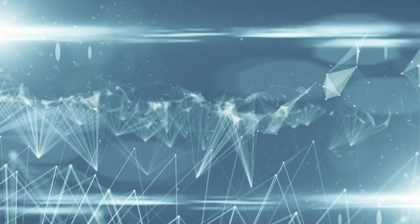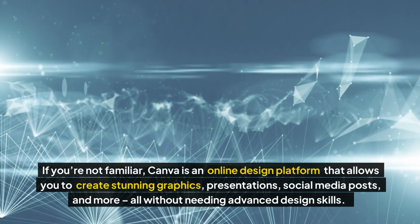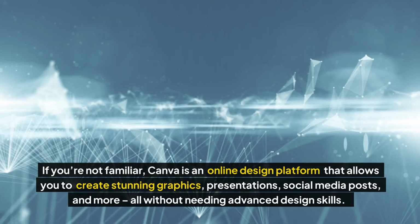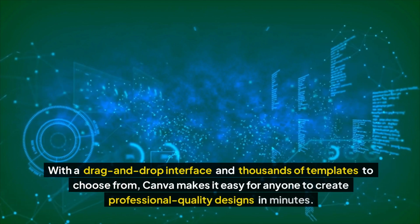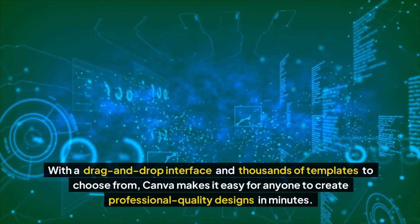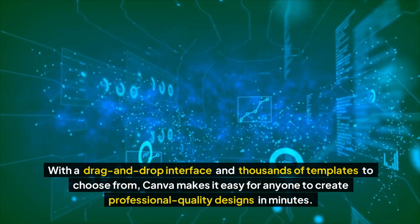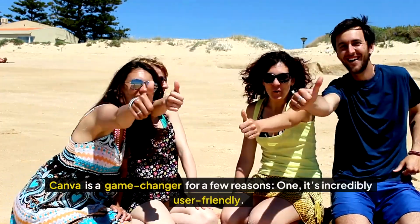First things first, what exactly is Canva? If you're not familiar, Canva is an online design platform that allows you to create stunning graphics, presentations, social media posts, and more, all without needing advanced design skills. With a drag-and-drop interface and thousands of templates to choose from, Canva makes it easy for anyone to create professional quality designs in minutes. Canva is a game changer for a few reasons.